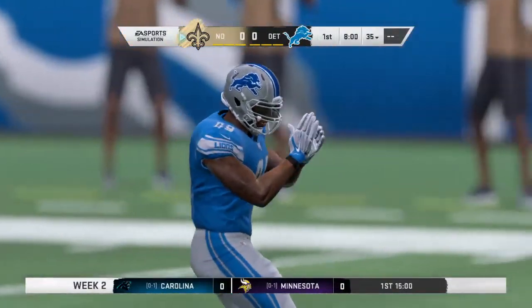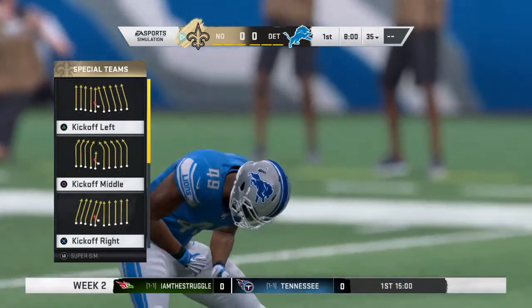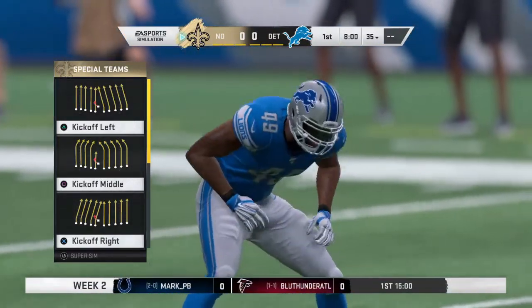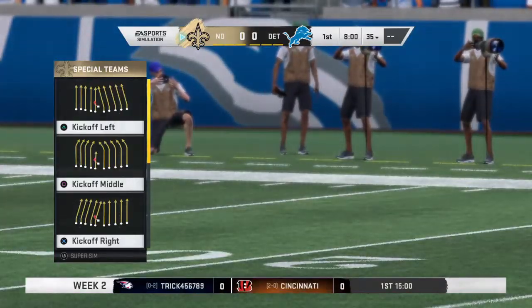First opened in 2002. There's a look inside Ford Field here in downtown Detroit, the Motor City. Today, after a crazy opening weekend, it's on to week 2, and we've got a good one here between the New Orleans Saints and the Detroit Lions.